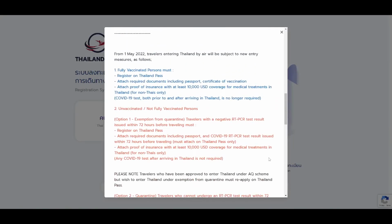From the 1st of May, you could apply from the 29th, I believe it was, but this whole thing applies from the 29th. These are the new rules that are being imposed. If you are fully jabbed, you can register on Thailand Pass and attach all your documents, including a copy of your passport, your certificate and your insurance. There's no testing, so basically that's it. This is for non-Thais only.